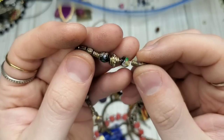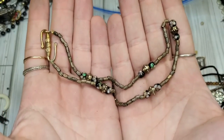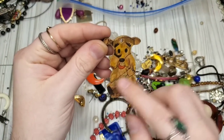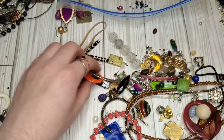Really nice. It has a ton of wear, so I'll have to try and clean that up. It is definitely vintage. Unfortunately, someone wrote their name on it, so it's craft. It's a cute little earring.